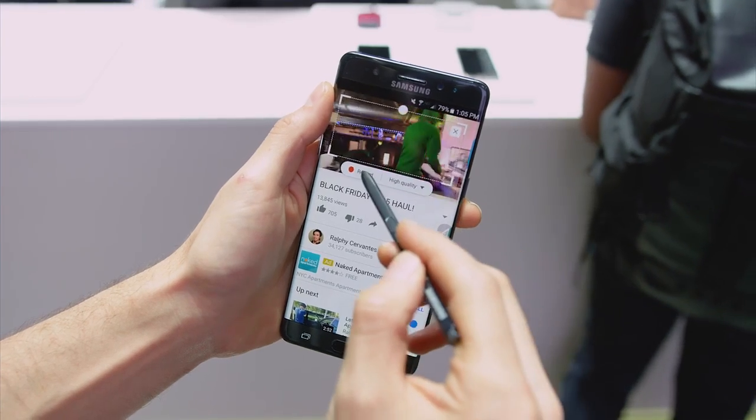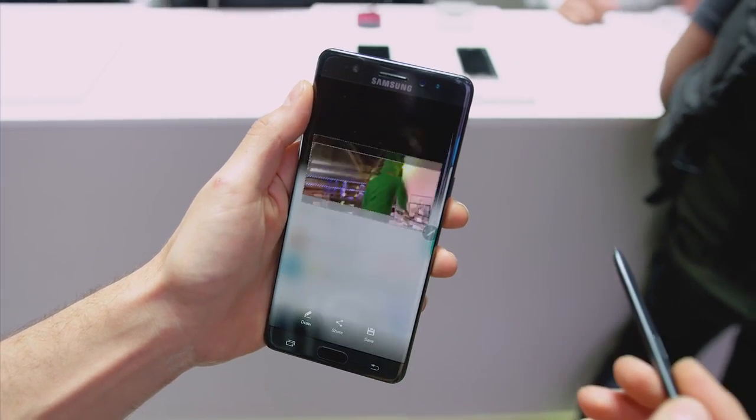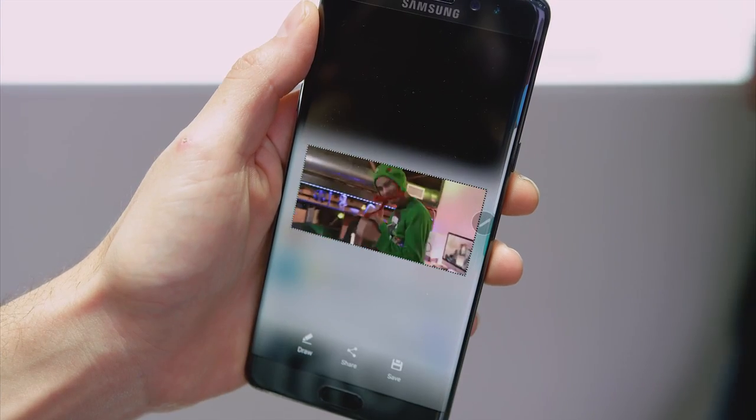Lastly, and this is probably my favorite feature period on the Note 7, and whether you're Team GIF or Team GIF, you guys duke it out in the comments. Nonetheless, you can create one from a YouTube video with the Note 7.